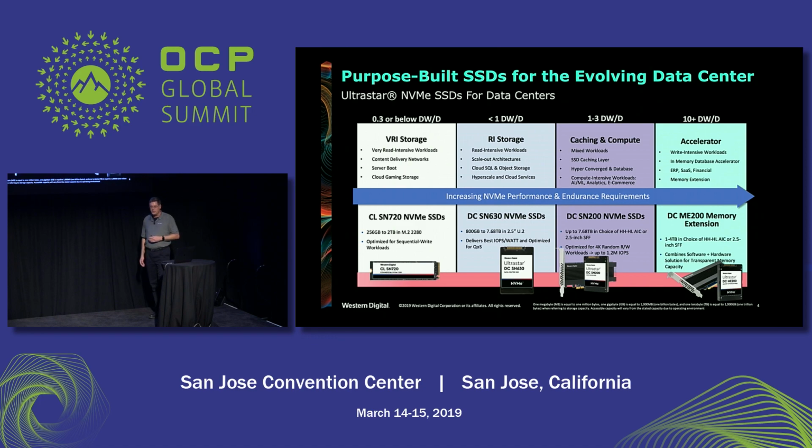As you move into the RI storage, which is really read intensive storage, this is where you have mixed storage. A lot of SSDs are going to be sold in this category because you don't know what the apps are going to do, or how much you're going to write. So although it's read intensive, there's still a pretty hefty 70-30 read to write ratio, and this is really going to be your mainstream workhorse.